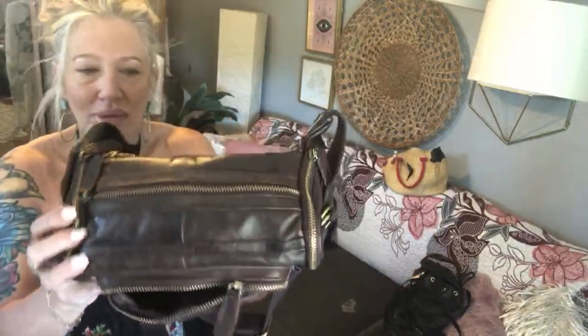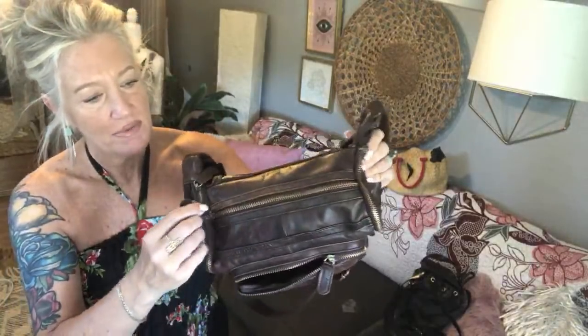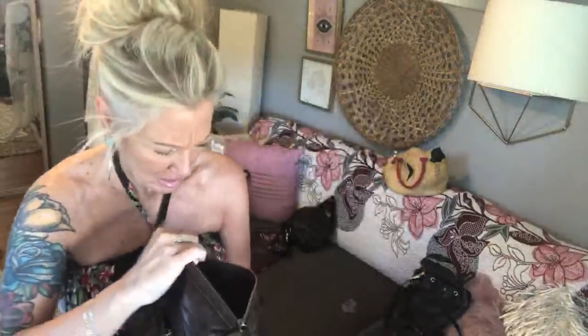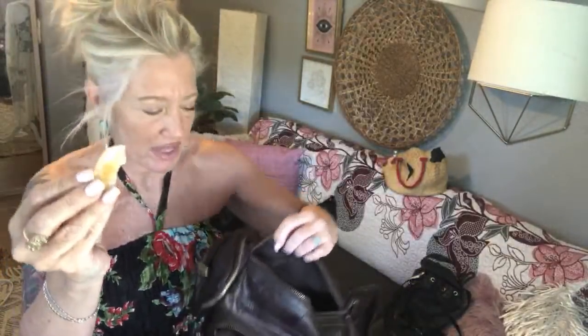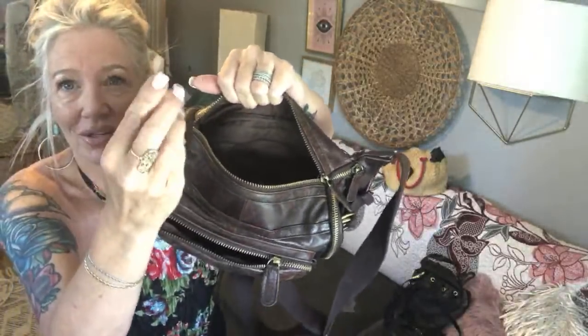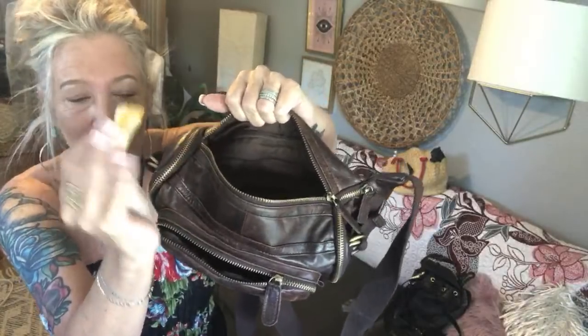Okay, back to the belt bag. Then you have a pocket right here. And it's got tons and tons of space in it. This also has, there's my citrine. I was looking for that. It was in here. I carry my citrine everywhere, you guys. And it was in the bag. I told you I used it. So there's my citrine. Everybody needs one.